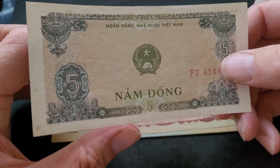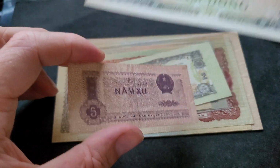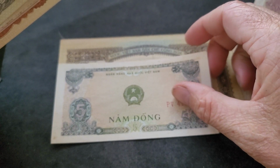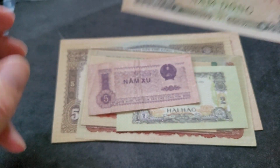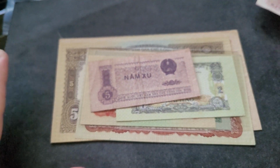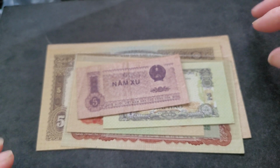1978 with these banknotes here. So this is a smaller size banknote. Take the other 5 dong, you can see it's bigger, and this one's a bit smaller. So obviously inflation has reduced the actual value of the banknotes. And a caveat, these banknotes are expensive. North Vietnamese banknotes are expensive.